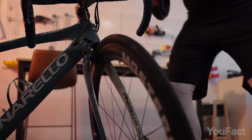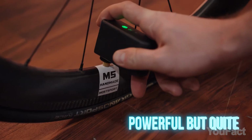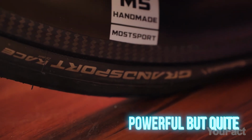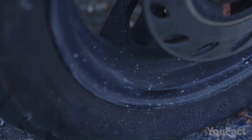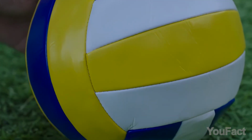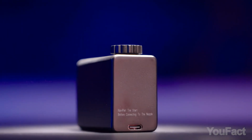As usual, everything is simple. You just need to connect the device to the bike valve, Presta or Schrader, and push the button. Once the pressure is okay, the device will automatically turn off. Of course, you're free to use it to inflate other things too, as there are several nozzles for that. Just don't forget to charge the pump.